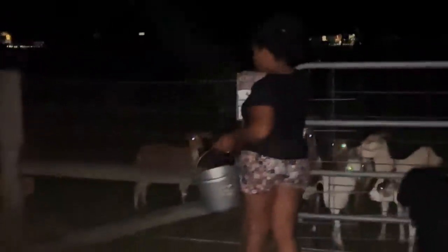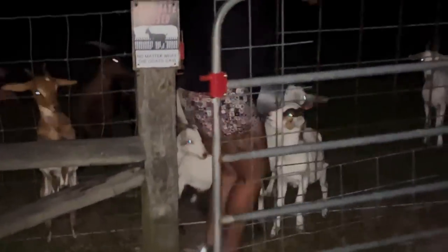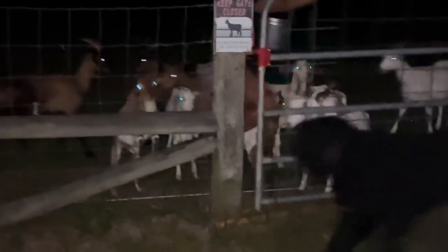Sorry about the grainy footage, y'all, but mama has the feed and she's about to pour it in there for the goats who are impatiently waiting by the gate. So the fence line feeder that we did last week for them, mama's about to pour it down the line for them.